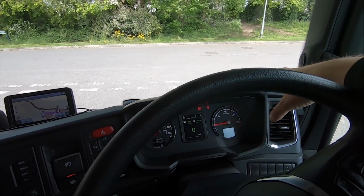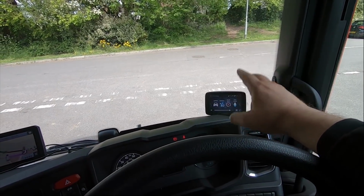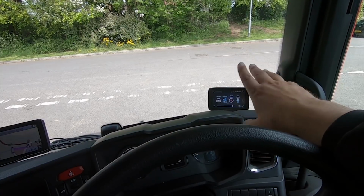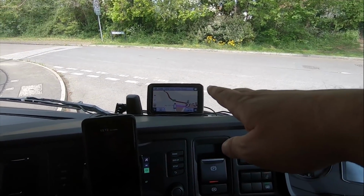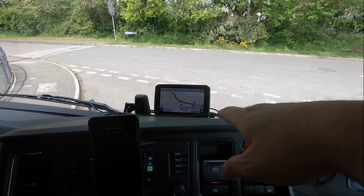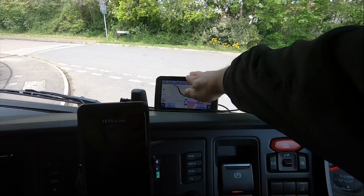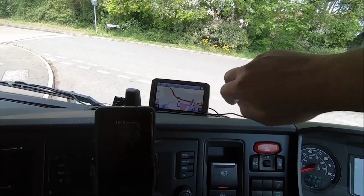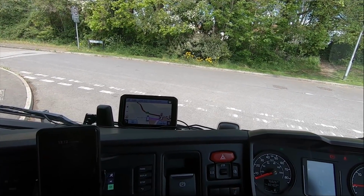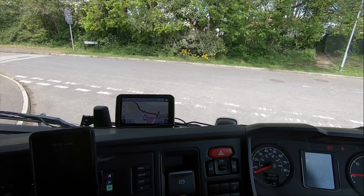I don't use that for navigating, even though it looks like I do because it's telling me where to go. It's relaying the information back to the customers and the office. That's the one that I use for navigating, even though it's really sensitive. Poor thing, very, very sensitive, so you've got to look after it. Anyway, hopefully a customer will be here in a minute, and we can get this van loaded and get on back.